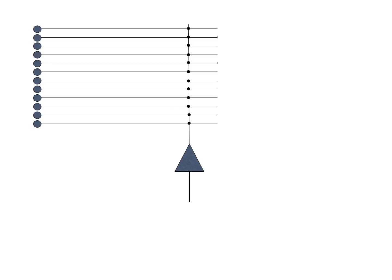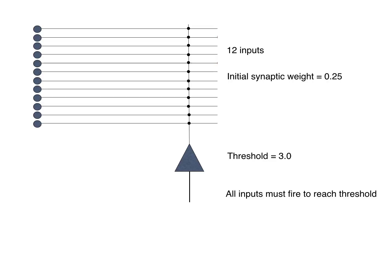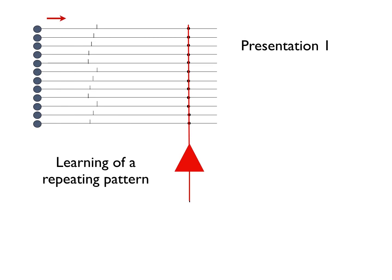So here's a sort of simple toy situation. I've got a neuron with 12 synapses. They've all got initial weights of 0.25, and I set the threshold at 3. That means that you need all 12 to fire to get the neuron to threshold. And we're going to have a repeating pattern. Here's this pattern that's going to come in. Presentation 1, here come the spikes. All the synapses get activated, the neuron fires, they all fire before, they all get reinforced, so they're now a bit bigger.